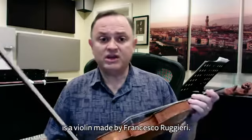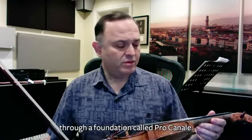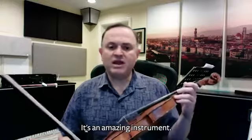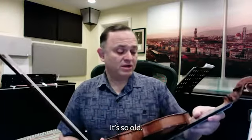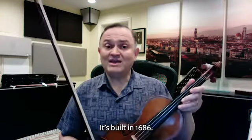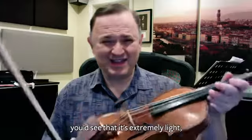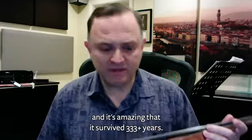The other violin, which I'm beyond lucky to be able to use, is a violin made by Francesco Ruggeri. It's on loan to the National Symphony Orchestra through a foundation called Pro Canale. It's an amazing instrument. It's so old. It was built in 1686. If you hold a violin like this, you see that it's extremely light. And it's amazing that it survived 333 plus years.